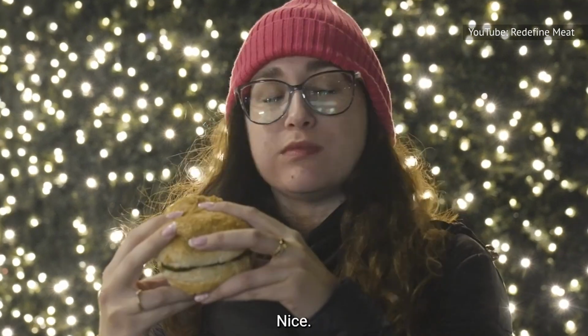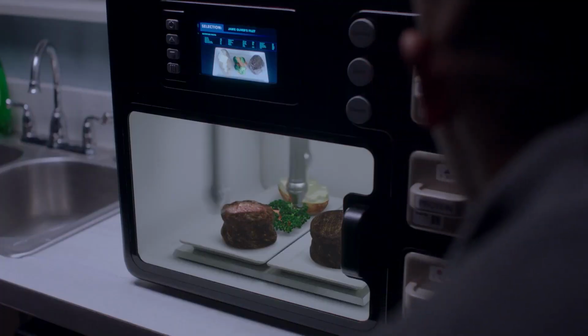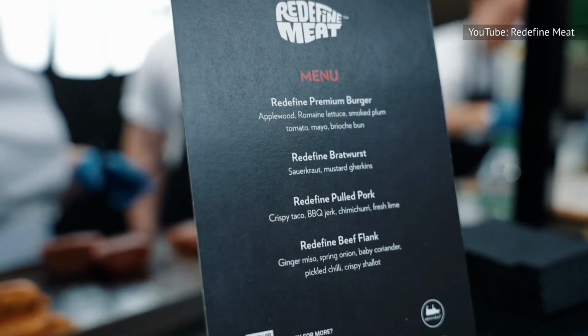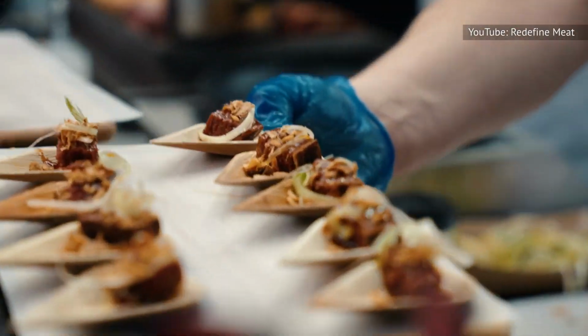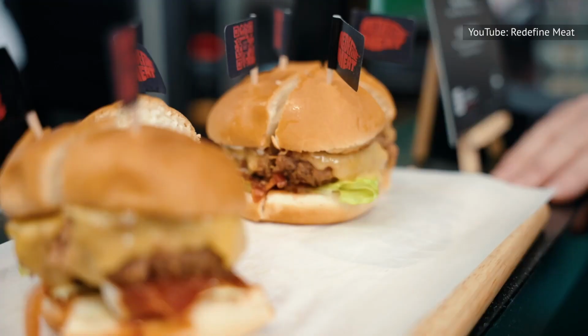Israeli company Redefine Meat uses a mix of soy and pea proteins, along with other vegetable-derived ingredients, to print its steaks. In October 2022, the brand announced a distribution partnership with a major meat importer to bring the product to shops all over Europe and launched a new printing factory in the Netherlands.